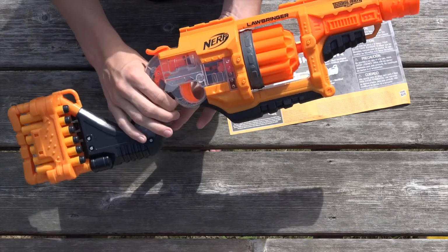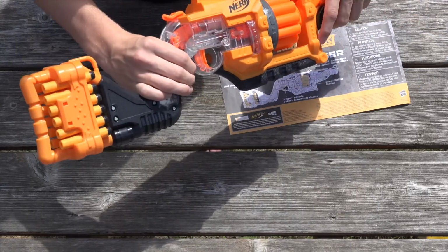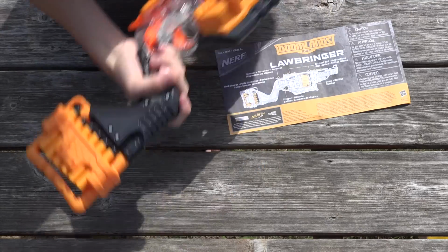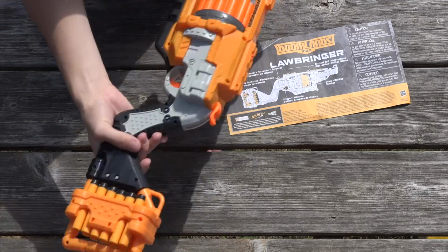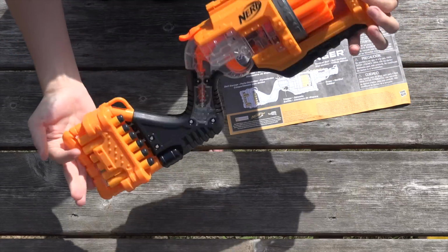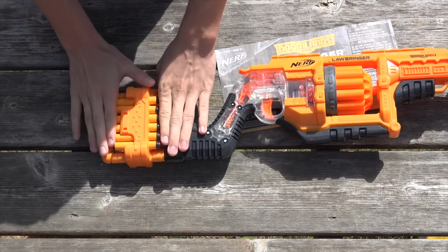But they only gave you 12, so I don't know why you would ever use this if you just have this blaster. But anyways, so the darts are in there, and I'm just going to shake this thing around for a little bit. Okay, that's good. I had it all against my shoulder. I was rubbing it and stuff, shaking it. Nothing seemed to knock these things out.